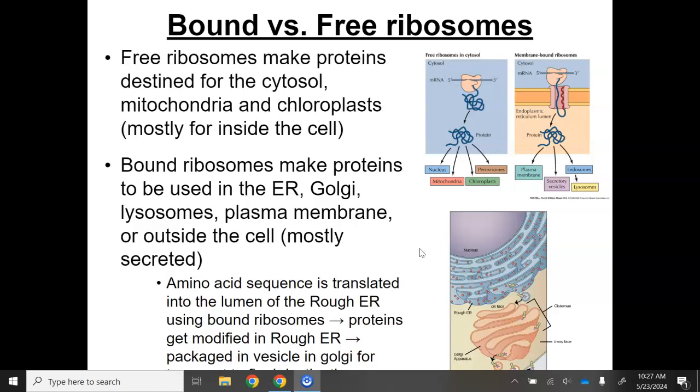Then they will be sent to the Golgi, where they will be finished up if they needed to, and then packaged in a vesicle. Once they're packaged in a vesicle, that vesicle will take them to their final destination. So free ribosomes don't need to go through modification or packaging in the rough ER or Golgi apparatus, but bound ribosomes do have to go through that process.